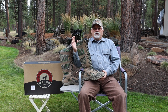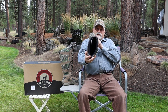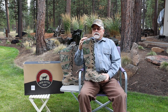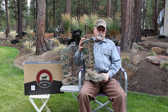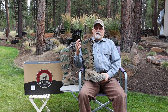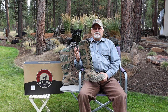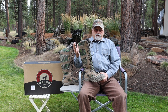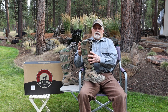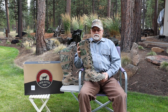They have what's called Scent Band inside the boot. It's a lining that will help with absorbing the sweat as you hike in the heat, as I do here in the summertime. Your feet sweat. It also helps with any odors. It will actually take care of the odors. Your feet don't smell.